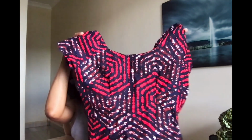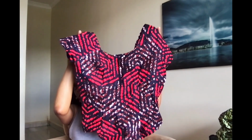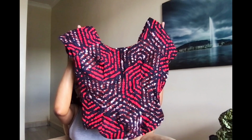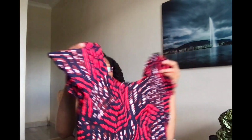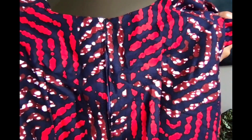And then this one is a little bit different in terms of the design of the shirt. So this one is a bit tighter. And this is the shirt with the other excess fabric from the head wrap. So I think this one is also cute. And this one has a full zipper in the back. It's a little hard to tell, but yeah, there's a zipper there.